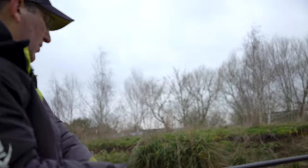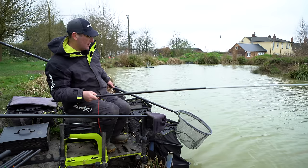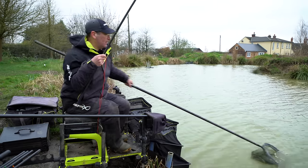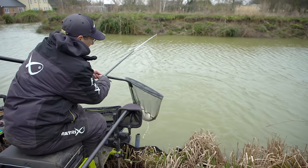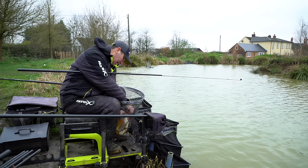It's a good fish. Should have got my landing net ready, really, instead of waffling on. It's kicking a bit. Oh, it is a good fish. Come on. Whoa. Yeah, scooped him first go. Nice common. Not as big as the first one, but very welcome.